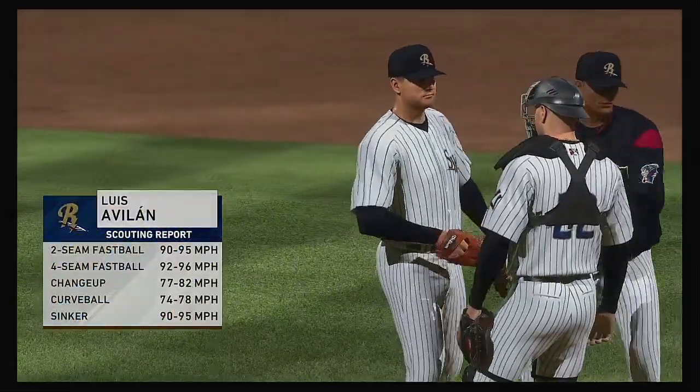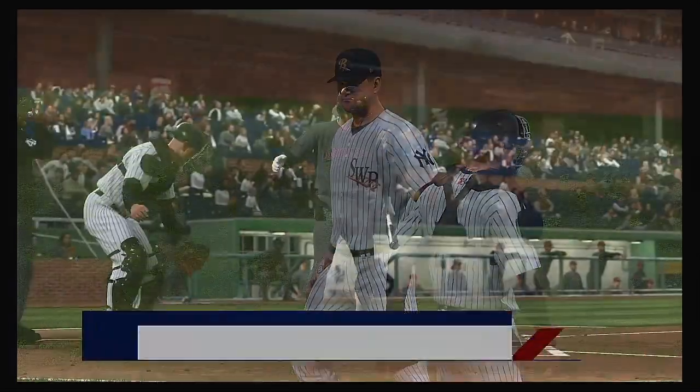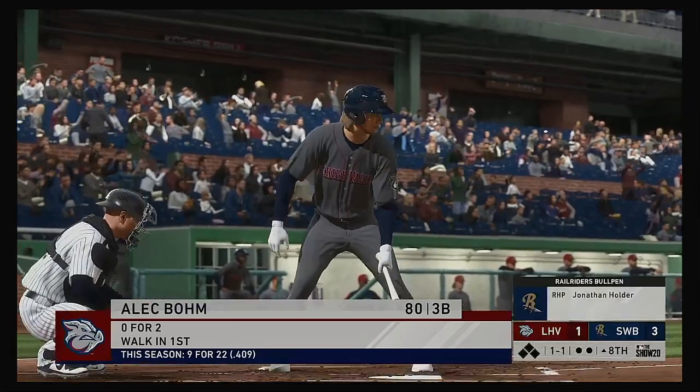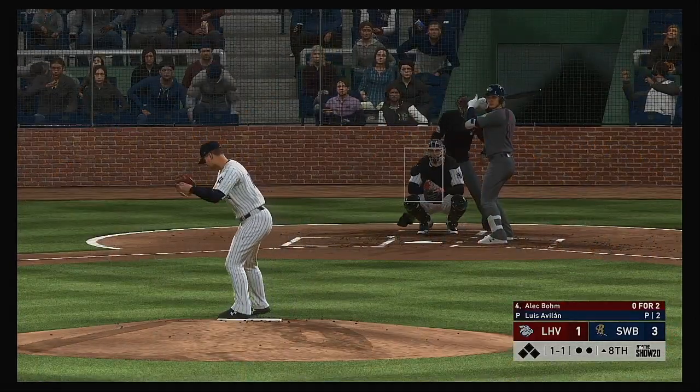Luis Avilan has been summoned from the bullpen as he'll do so to start the eighth. Number 70. New inning set to get underway. Next will be the cleanup hitter, Alec Bohm, 0-for-2 for him to this point.